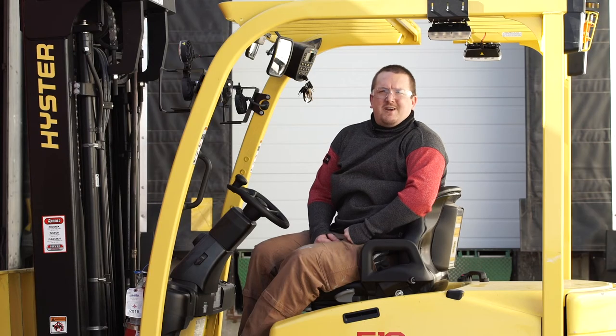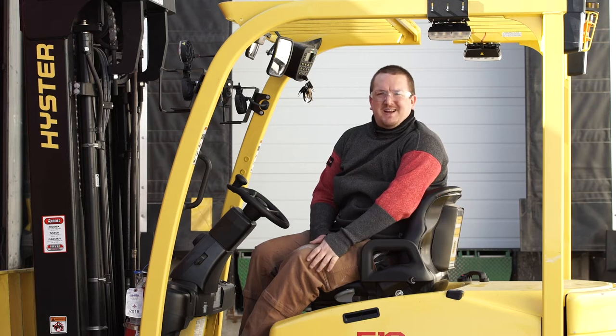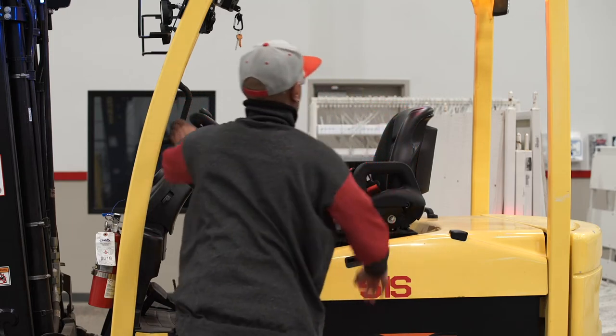I was working safely all day. At the end of my shift, I was ready to clock out and go home. I wasn't watching what I was doing. I didn't wait until my lift came to a complete stop, and I got off before it was, and I twisted my knee. Make sure you dismount in a reverse order the way that you mounted the forklift.